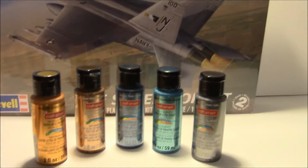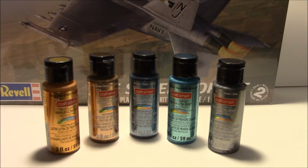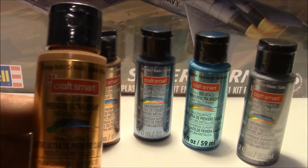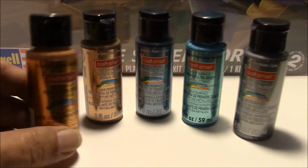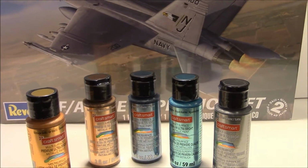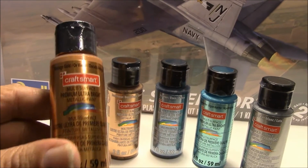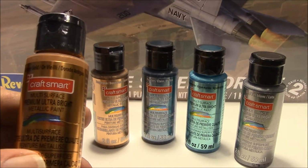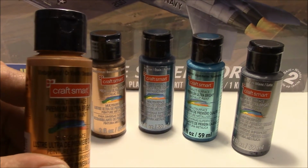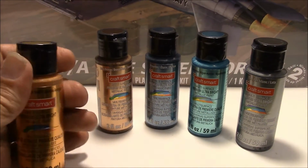Then I also noticed, I just happened to be looking at paints, and CraftSmart has got a new line, or at least a new line to me. I've not seen them before. And I forgot to turn my other light on here. That might help things a little. They've got a new line of paint, the Premium Ultra Bright Metallic Paint. And I've not seen this before. And they've got some colors that I've not seen either.